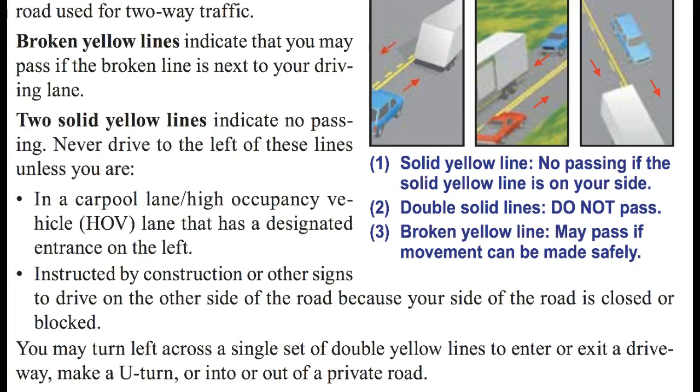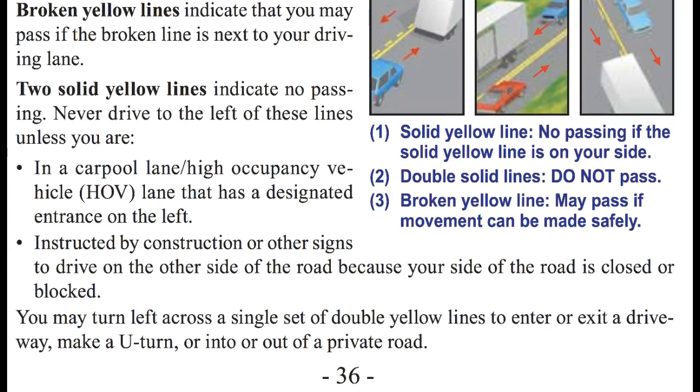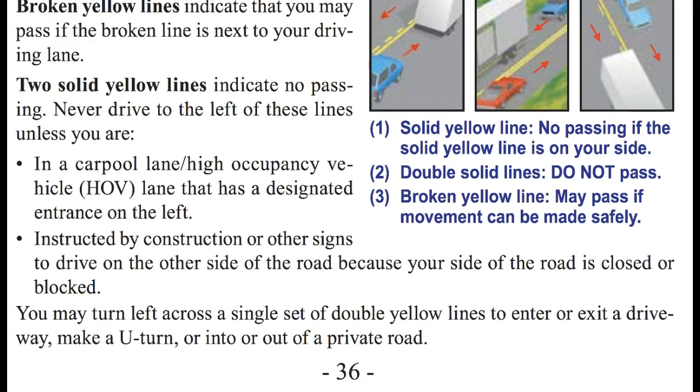Never drive to the left of these lines unless you are in a carpool lane, or instructed by a constructor or other signs to drive on either side of the road because your side of the road is closed or blocked. You may turn left across a single set of double yellow lines to enter or exit a driveway, make a U-turn, or turn into or out of a private road.